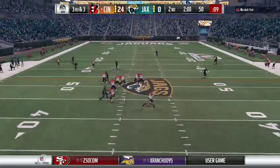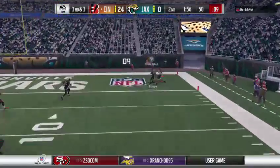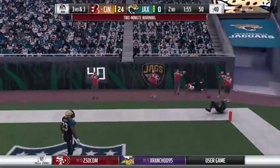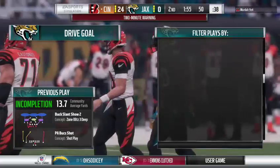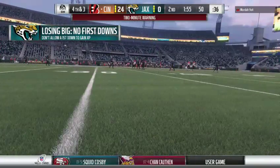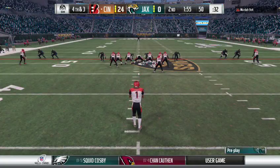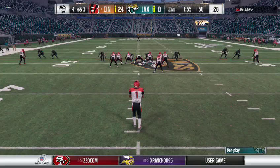From midfield now, here's Trubisky. Looking long for Thomas. And incomplete. He can't hang on. Would have been a nice catch. Instead, it brings up a 4th down. So a minute 55 to go in the first half. Back with more AFC playoff action after this timeout.